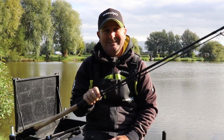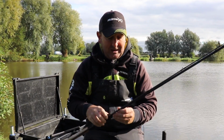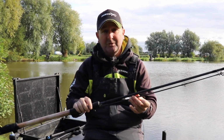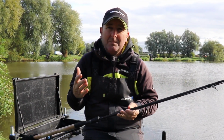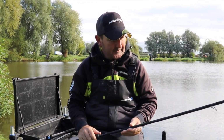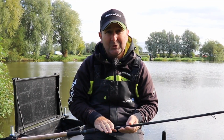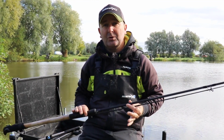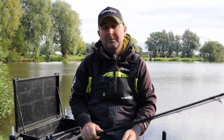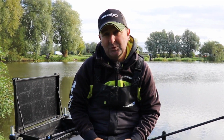But the other use that I'd never expected or anticipated I'd be able to use this rod for was fishing on the river. So when I fish on the River Trent, for example, it's a medium paced river. It's not a really fast river. This is a beautiful rod for that. The majority of the time when we're fishing on rivers like that, you're not really casting at range. You might be casting a 30, 40, 50 gram feeder. Sometimes it might be 60 or 70.